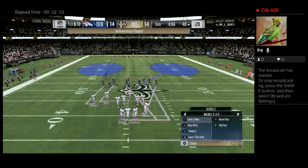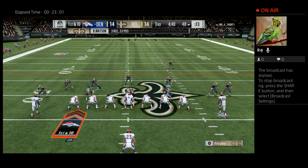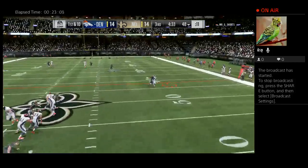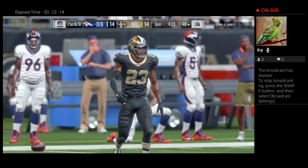So many teams want to throw the ball in this situation nowadays, but I love watching a team that has enough confidence to go ahead and run the football. In that situation, that's almost a tendency breaker. Throwing on 1st down is Keenum. And his throw here is incomplete. Marshon Lattimore right there on the coverage. He was draped all over it.